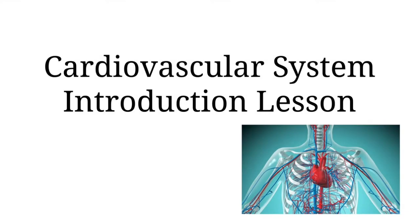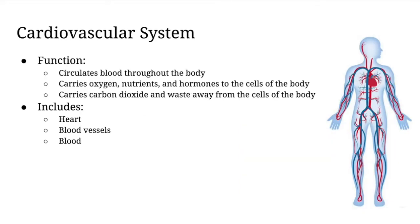All right, we are going to wrap up body systems with looking at the cardiovascular system. The cardiovascular system functions to get blood circulating throughout your body. It needs to have oxygen, nutrients, and hormones get to all of your cells. So your blood will carry those things to all of your body cells. And then your cells give off waste. So in return, your blood will pick up that waste as it's dropping off the oxygen, nutrients, and hormones.